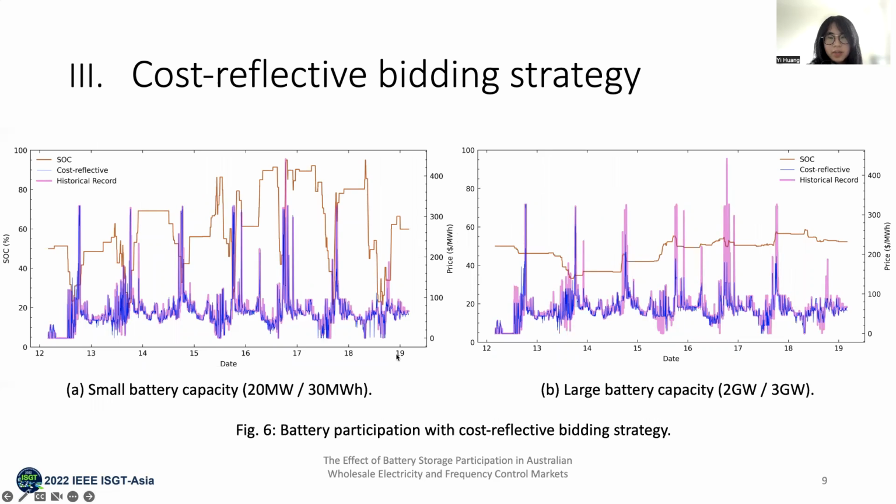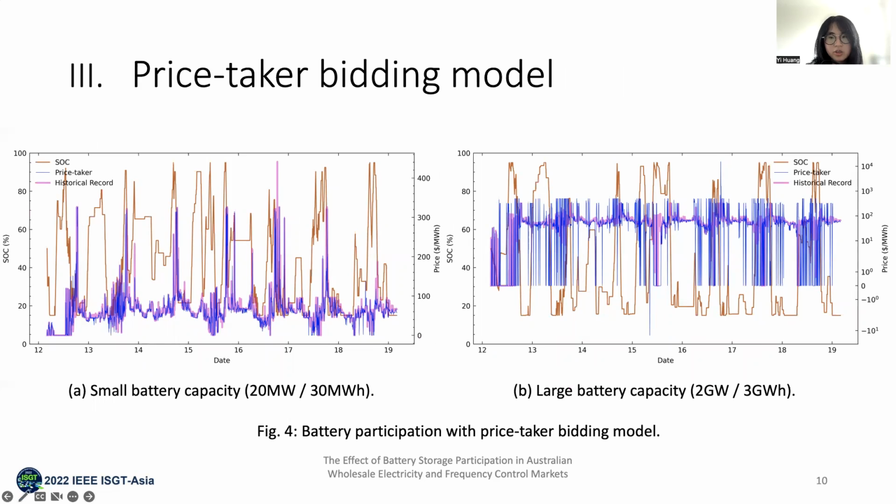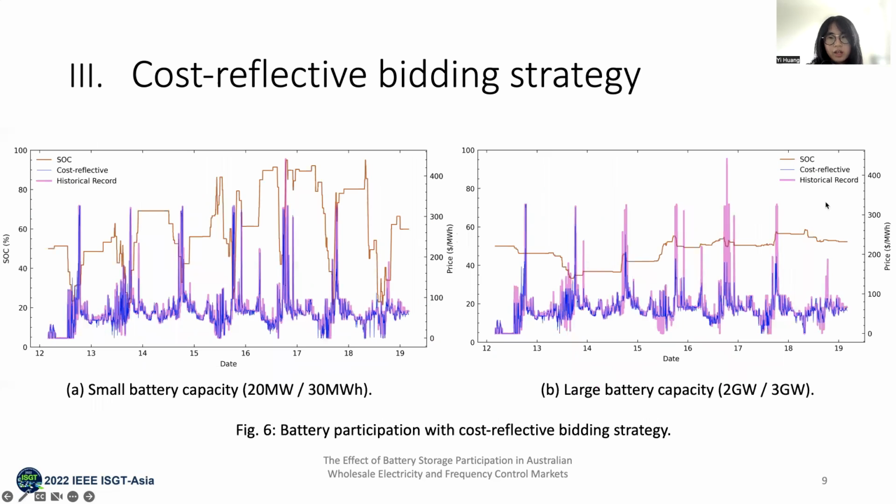These figures show the battery operation results with our cost-reflective model. Compared to the price taker model, where large batteries result in market disruption, we can see our cost-reflective strategy experiences less fluctuation, especially in the case of a large battery. The participation of the battery is observed to reduce some price spikes, which is a clearly desirable outcome. So our cost-reflective bidding strategy can make rational decisions that preserve battery revenue and allow the market to function in a reasonable manner.